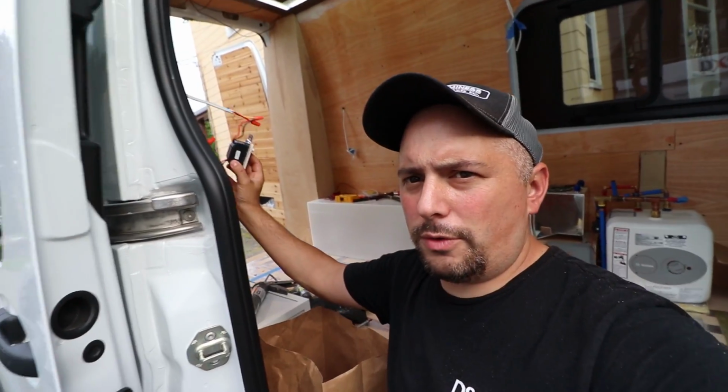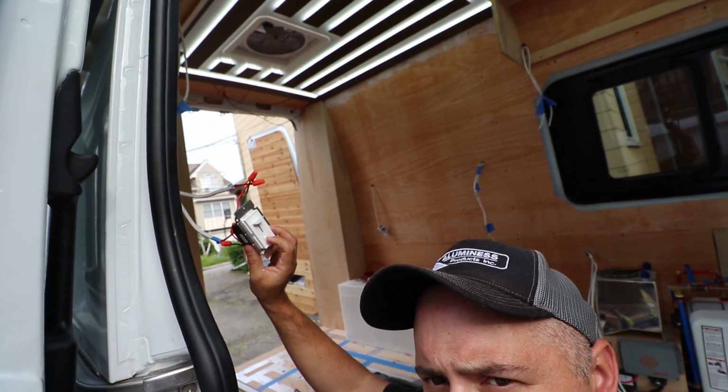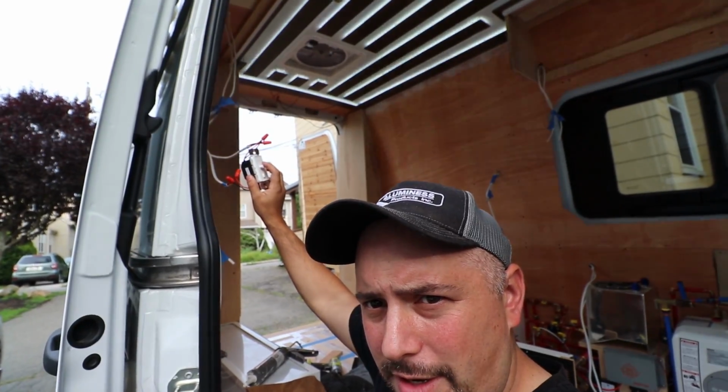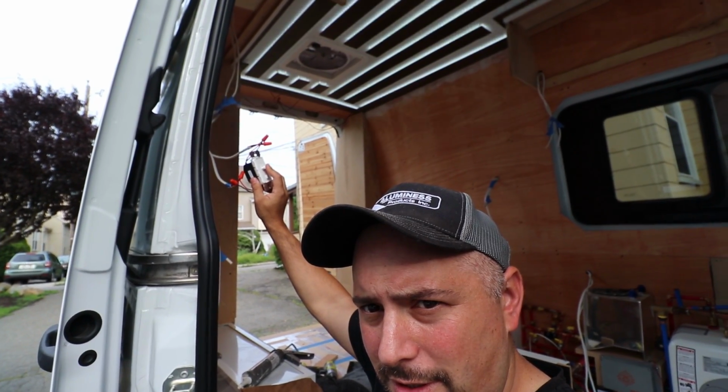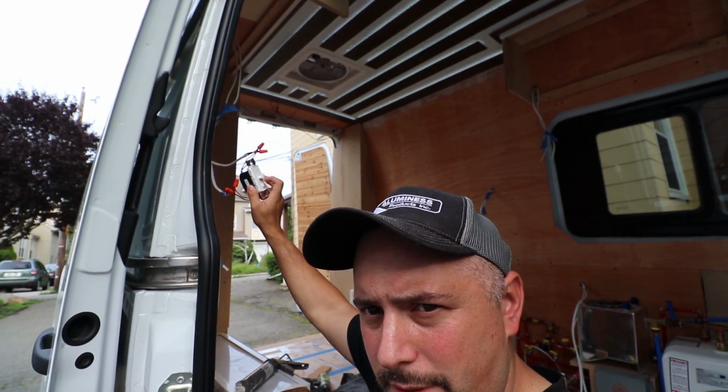So you guys can actually see it dimming. I'm here over at the side door. We wired up the switch, which is right here. And this is just turning it off, turning it on, and then they're on dimmers. Every single one of them. Pretty cool.